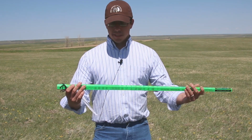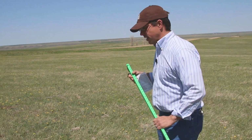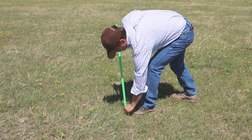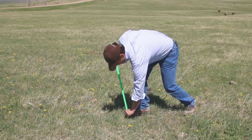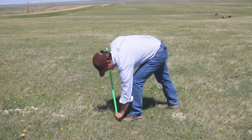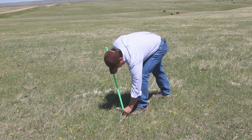And so what I'm going to do is I'm just going to take this grazing stick and I'm going to measure the grasses as I walk across this pasture. And as I take a step, I'm just going to bend down and I'm going to measure the grass that's at the toe of my boot, the grass that's closest to the toe. And so I'm just going to get an average of the height of the grass that's out here. Just keep measuring. Usually it's good to maybe take about 20 measurements, get a good average.